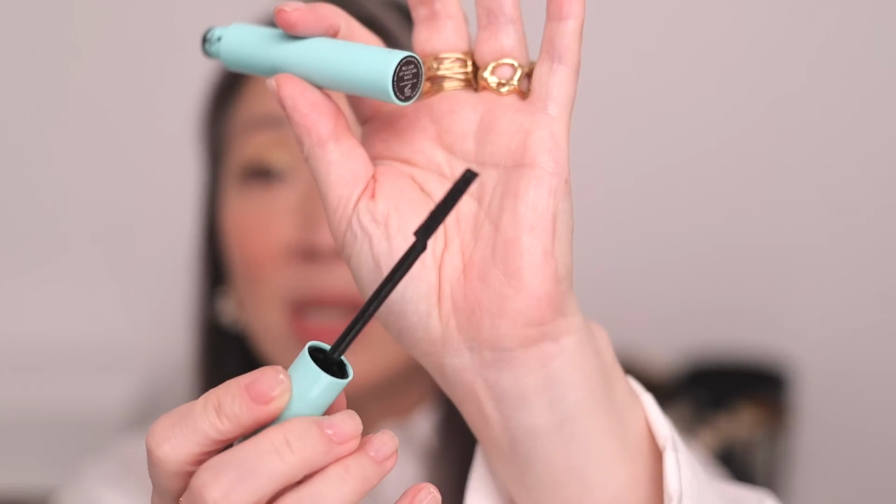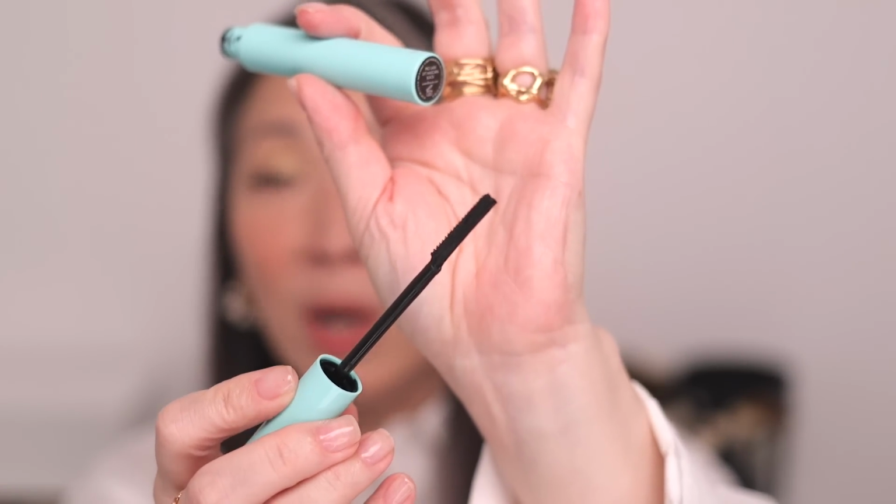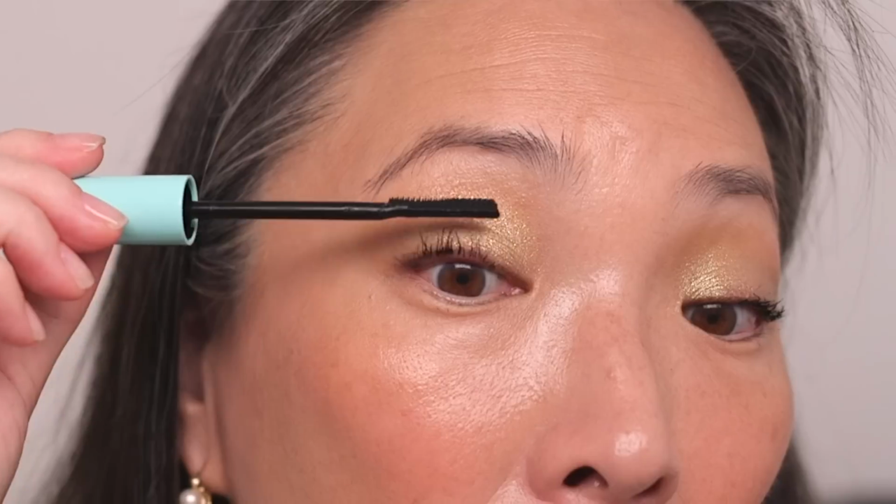So I had never heard of this brand Swede before. And look at this brush. Now I know this isn't the favorite for everyone, but I really enjoy it. It doesn't have a typical spoolie for an applicator. It has this little brush, which I feel like I've seen more for eyebrow application. But this is awesome. It's awesome for eyelashes.